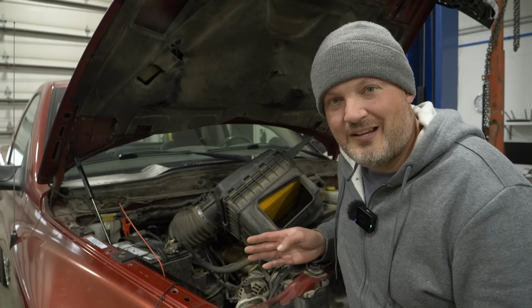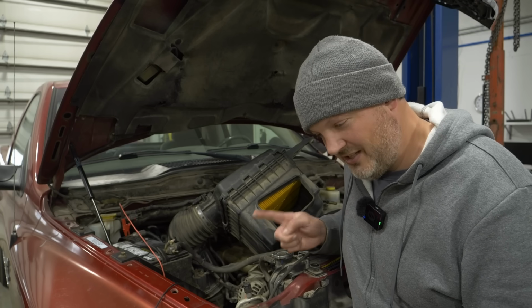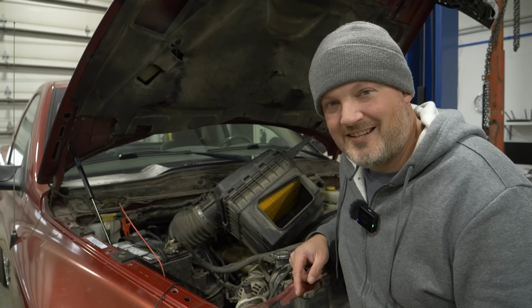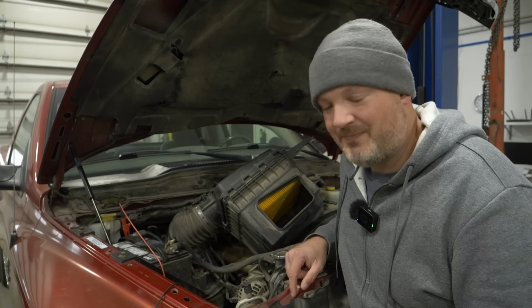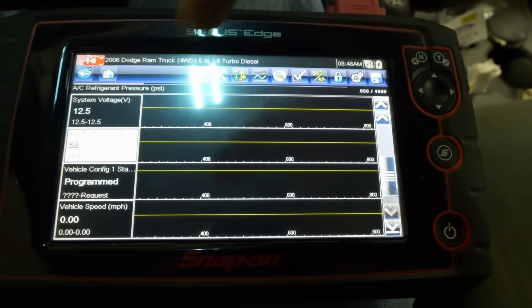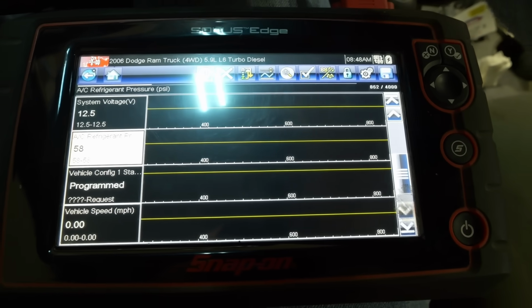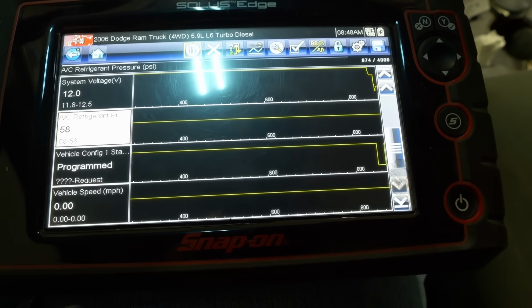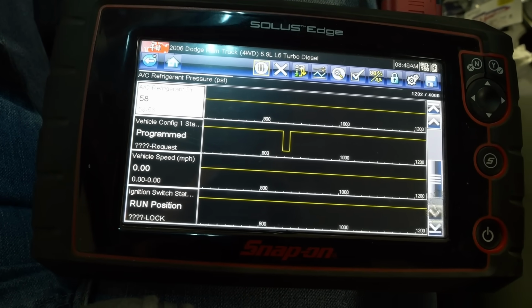However, that brand new AC clutch is locked up solid. The compressor is spinning all the time, but it's not compressing. There's no movement on the pressure transducer. We should see the refrigerant pressure go up as soon as the engine starts. And it does absolutely nothing. I think it's blown up.